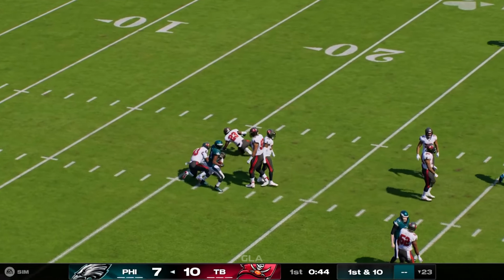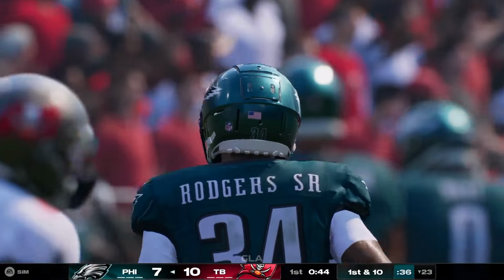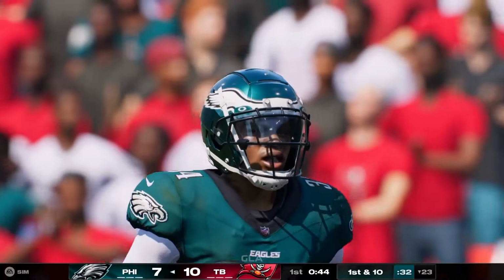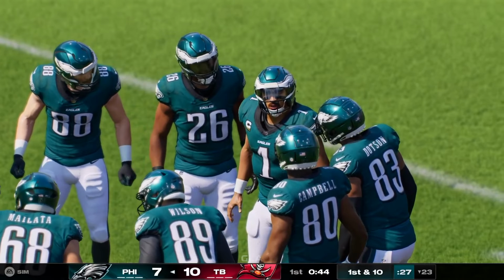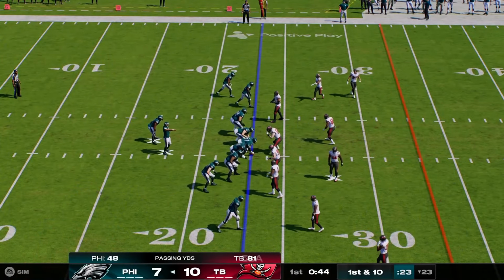And makes it across the 20 as his guys will set up shop at the 23-yard line. So back onto the field, here come the Eagles for their second drive. And they'll just simply be looking to build off the confidence of the last time out where they scored a touchdown. And confidence is powerful, isn't it?